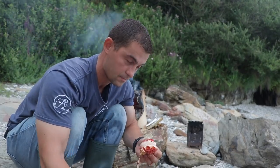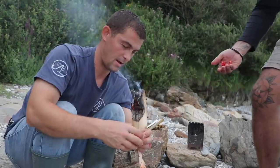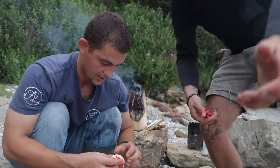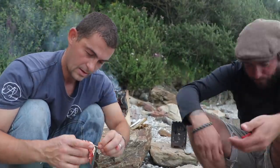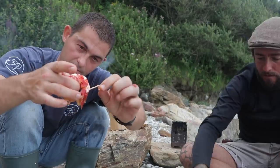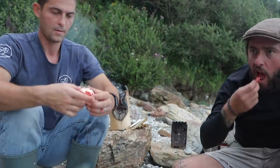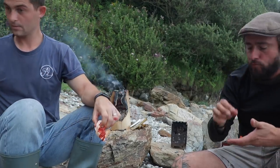I love it. Do you not like it? Is it a bit rough? It's a weird texture to it. It's almost grainy, isn't it? Well, it's just like caviar. Lobster caviar dipped in butter. There is that intestine line that I was talking about. That's weird, that.